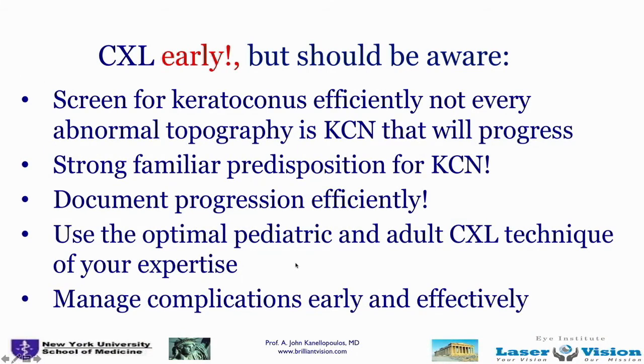I know that we have to cross-link early, that's what everybody says, but we have to be aware, not every regular topography needs to be cross-linked, because as you saw, it's a procedure that does carry some complications. I do want to repeat, document progression efficiently, and I cannot stress enough how epithelial mapping is a game changer on this.